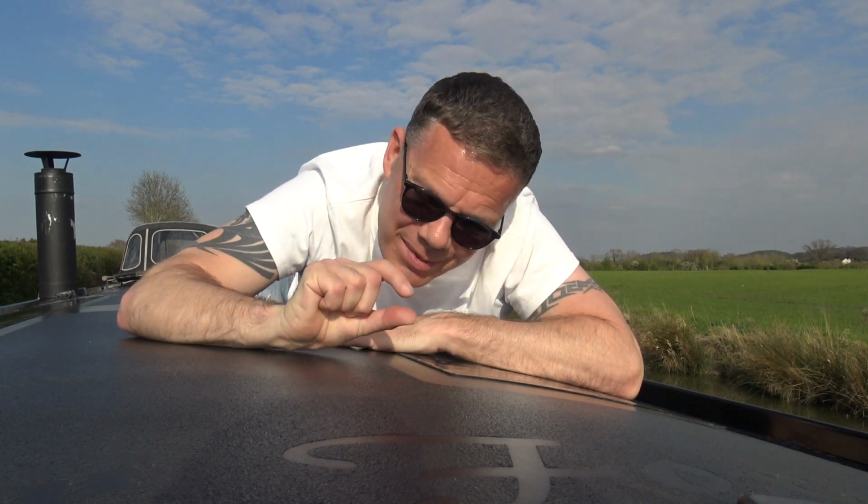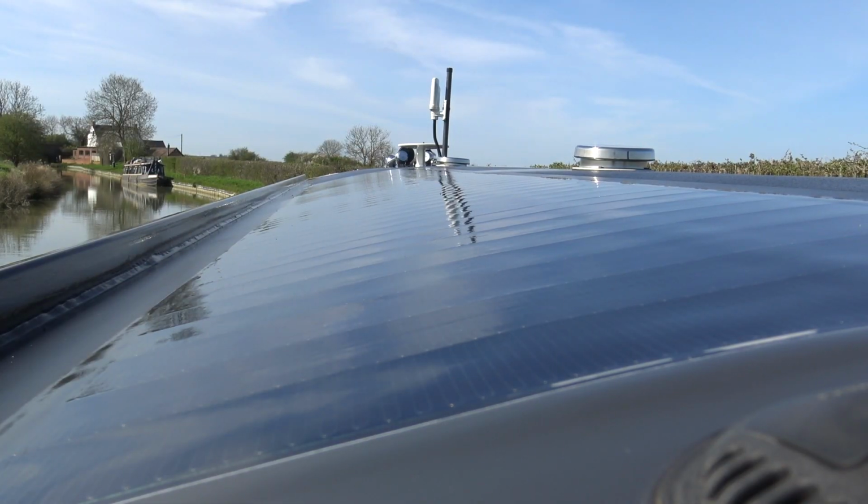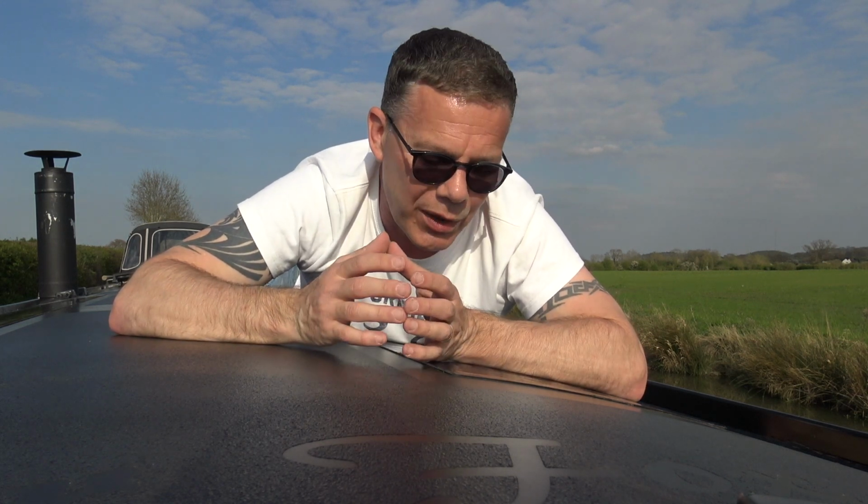Each of our panels is 120 watts and they're only 2.5 millimeters thick, including the special adhesive that we use to secure them to the boat. It's special because the boat roof gets hot, especially in summer, and so the panels can expand and contract because of the heat from the roof. So the adhesive is flexible, so it allows the panels to expand and contract when the roof's really hot or really cold, so it doesn't damage the cells within the panel itself.